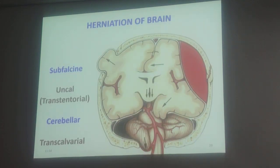The extradural hemorrhage causes the brain to herniate below the falx cerebri. That's called a subfalcine herniation. Later on, the pressure increases further, and the uncus of the temporal lobe will herniate through the tentorial notch. That's called an uncal herniation. Uncal herniation is what produces the pupillary changes. Later on, the cerebellar tonsils can herniate through the foramen magnum. That's called tonsillar herniation.